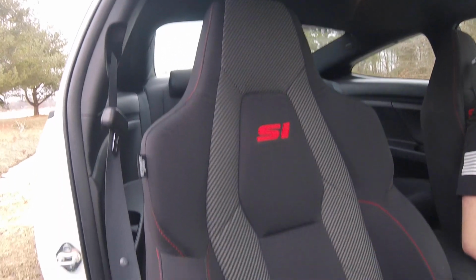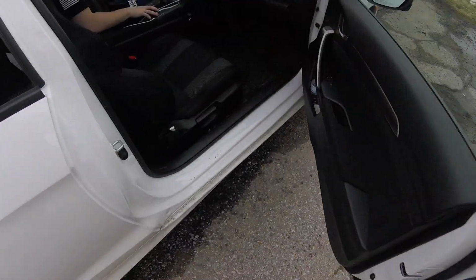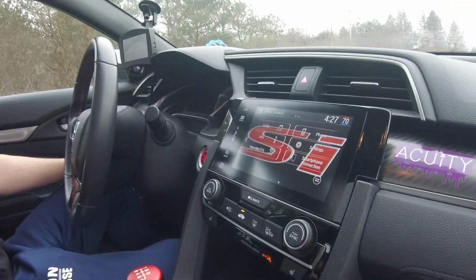Looking at the rest of the interior, it's actually a really nice place to be. These seats are super comfortable. I love all the different supports that it has, and very comfortable especially for my body type. I fit in the car really well. I'm about 6'1", and I'm a slim guy, but I do take up a lot of real estate when I'm in cars, so it's really nice to have a pretty good range of motion. And with Mark and I sitting in the seats, we're not rubbing shoulders.